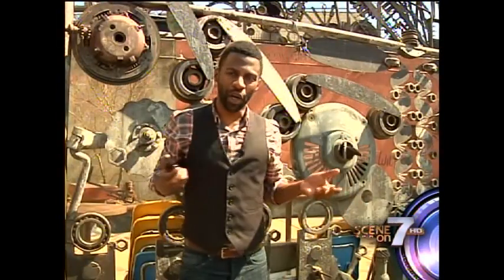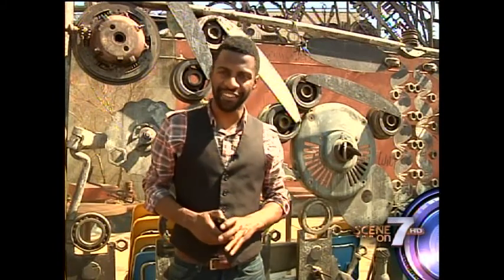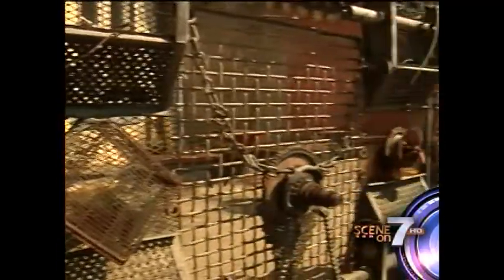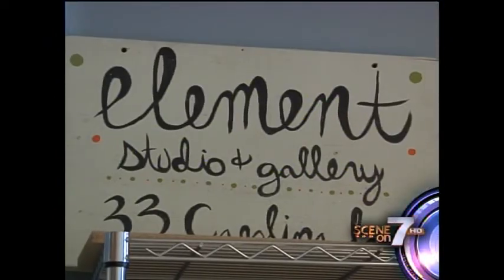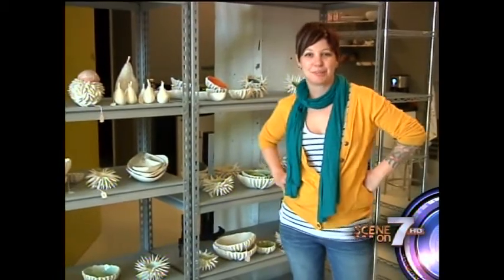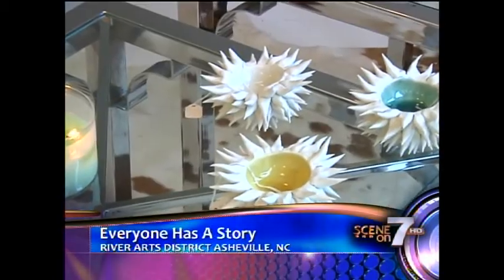On my Facebook and Twitter page, I asked you guys which place in Asheville inspires the most creativity. My imagination went into overdrive here at the Wedge Studios in Asheville's River Arts District. I pretty randomly stumbled into Heather Knight's artistic space. We are at Element Clay Studio in the Wedge Studios building. They make sculptural ceramics. All this is made by hand.